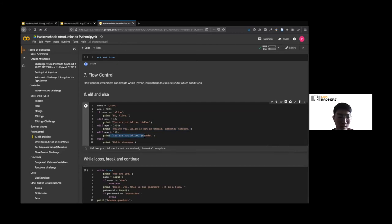And that's because in the if else chain, only the first condition that evaluates to true will be executed. The rest of the conditions will just be skipped and exit out of the entire if else chain.